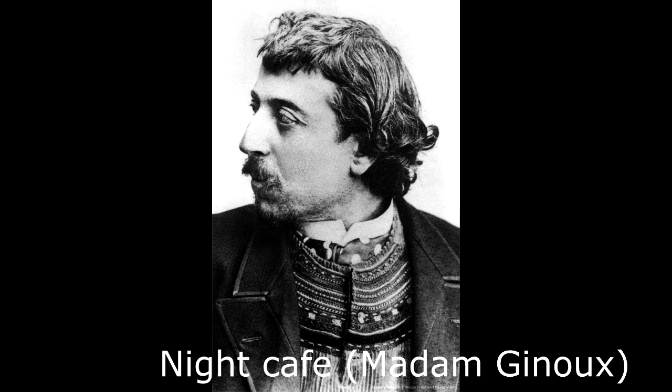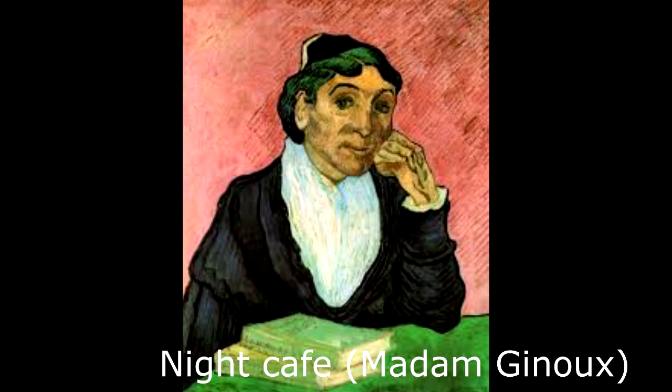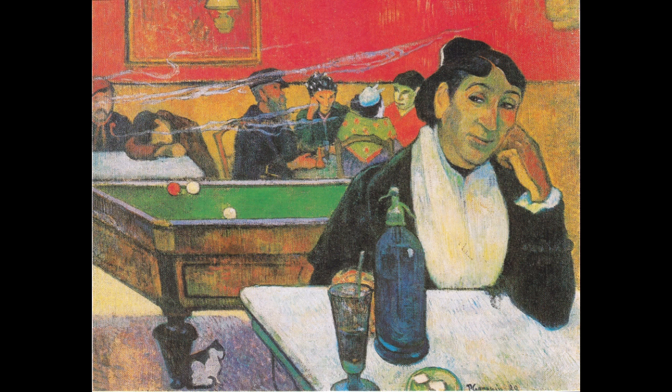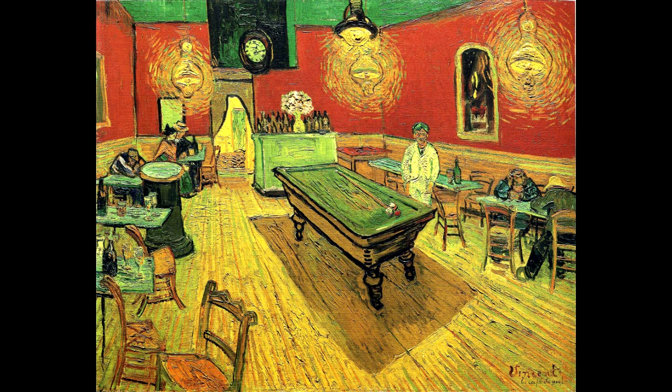The artwork I have chosen is a piece that French painter Paul Gauguin painted of the highly respected and well-known businesswoman Madame Junot in her cafe. Titled Night Cafe, the piece is a combination of two artworks that Vincent van Gogh painted that utilized her portrait and a painting of the cafe setting that he combined into one organic piece.